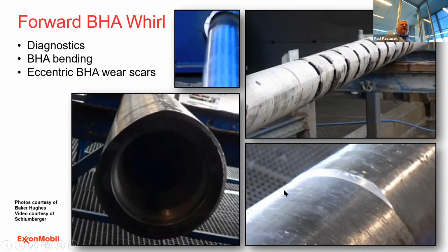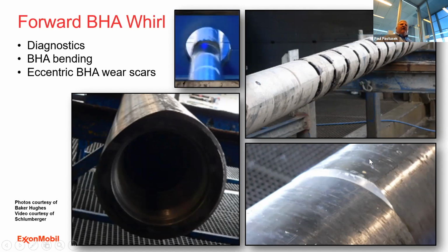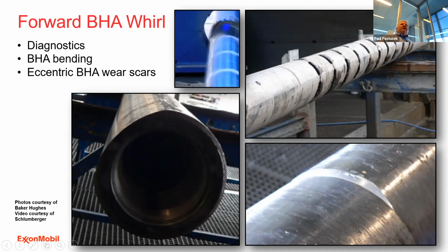And there's the wear scar here, and here's the wear scar. And because they just started to unscrew it, you can see how deep that wear scar is. Here's an isolation segment of the sonic tool, it looks like. And you can see the wear on one side right here.